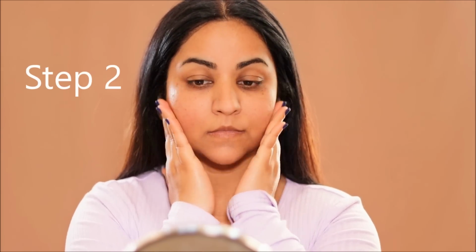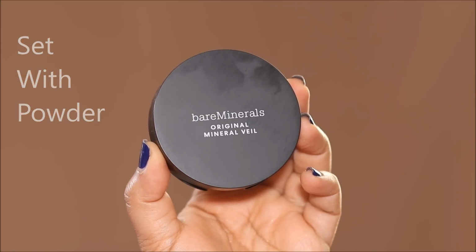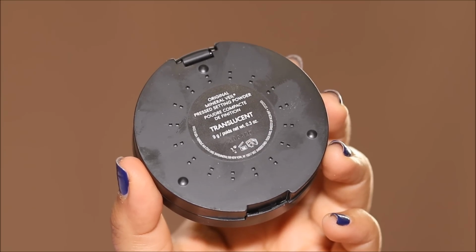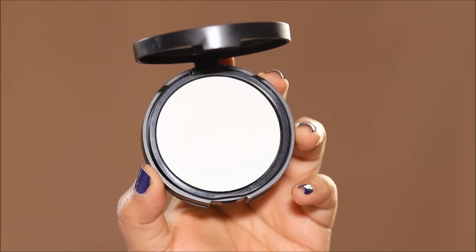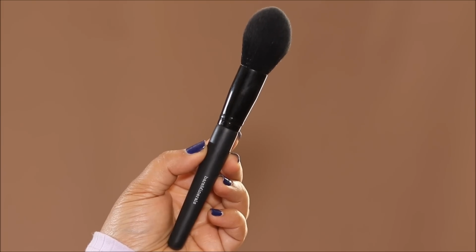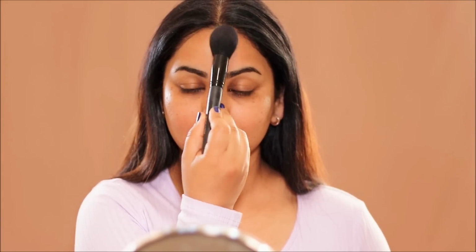Now for step 2, and this might surprise you, I'm going to lightly set this moisturizer with a translucent powder. The one that I'm using is the Bare Minerals Mineral Veil Translucent Powder. This looks white, but it's actually transparent. I'm using the Bare Minerals powder brush for this, and I'm going to very lightly go over the moisturizer that I just applied on my skin.